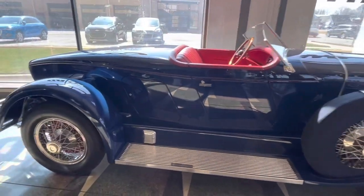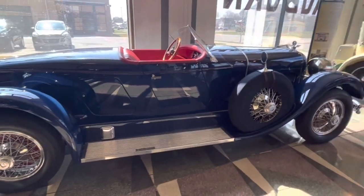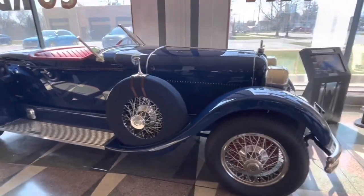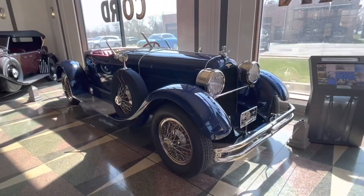Also, if you're keeping track at home, of the 5 Model X's that were ever produced, 3 of them are in the museum. Looking at this car, it's easy to imagine seeing it in 1927 and wondering what might be coming next from the Duesenberg company.